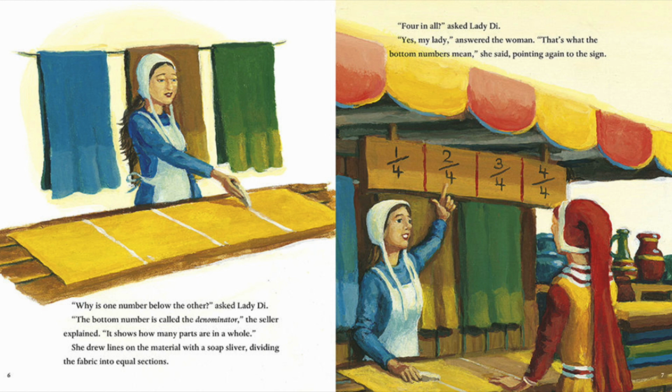"Why is one number below the other?" asked Lady Di. "The bottom number is called the denominator," the seller explained. "It shows how many parts are in a whole." She drew lines on the material with a soap sliver, dividing the fabric into equal sections. "4 in all?" asked Lady Di. "Yes, my lady," said the woman. "That's what the bottom numbers mean," she said, pointing to the sign again.